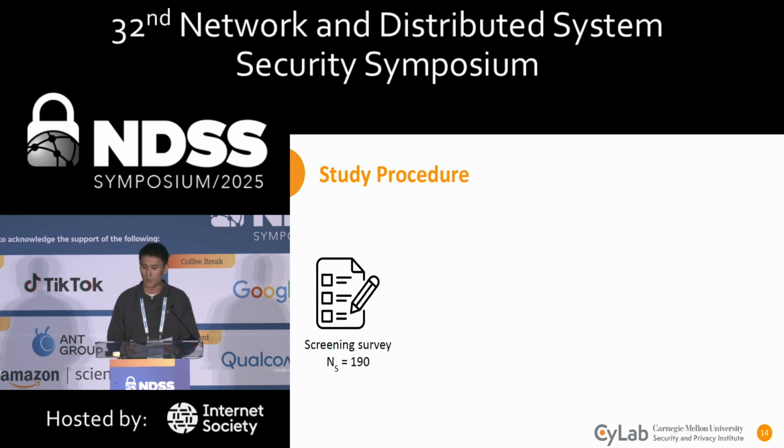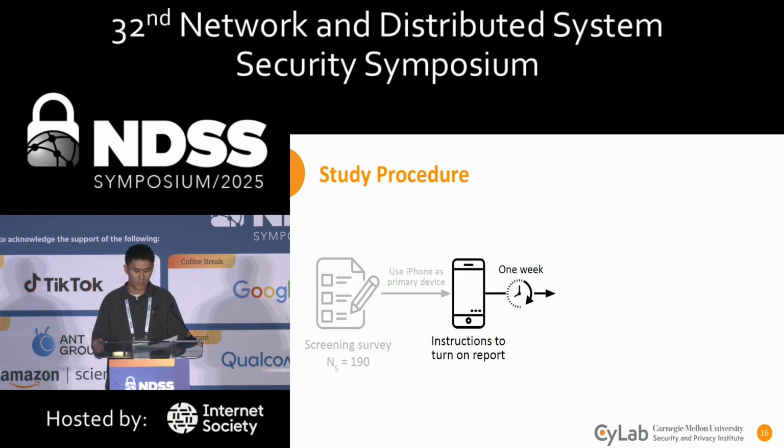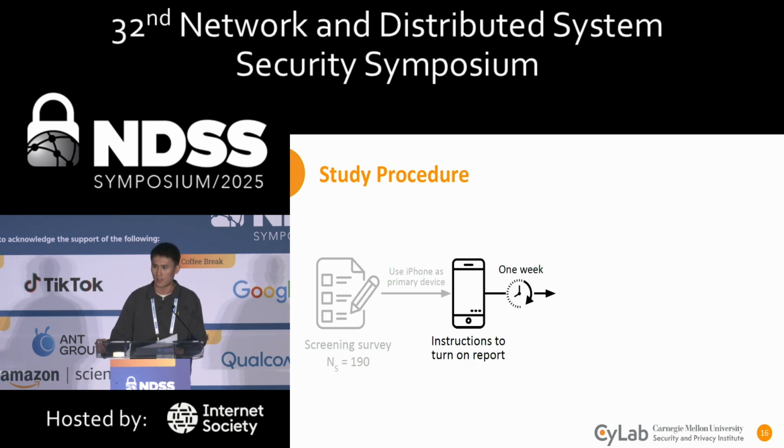To find our interview participants, we used a screening survey to identify people who use an iPhone as their primary personal device. The App Privacy Report is an opt-in feature, so we instructed eligible participants to turn it on. Once turned on, the report starts recording activity and keeps the data for up to 7 days. So we had participants schedule interviews at least 7 days after they had turned on the report.